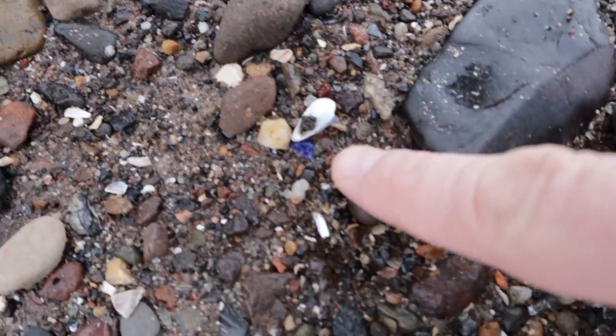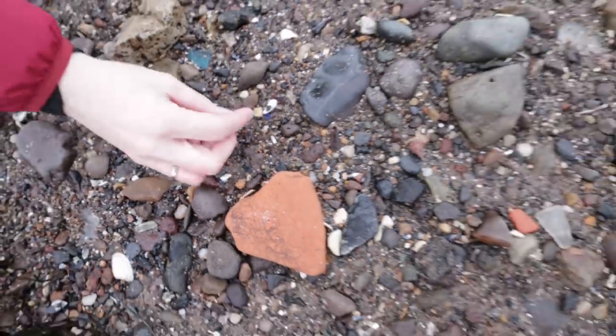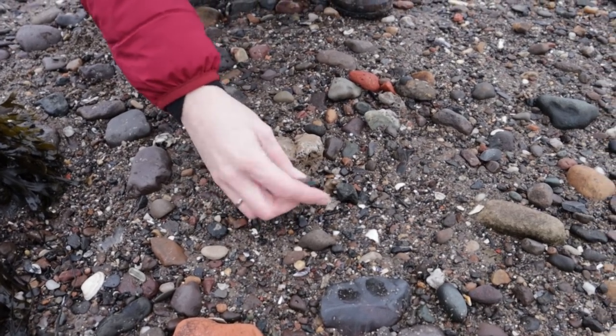But I think she's missed the tiniest pieces of blue there. I have, yeah. So, okay, let's pick these up and follow the trail. I'll take this tiny blue. We've got this piece here.